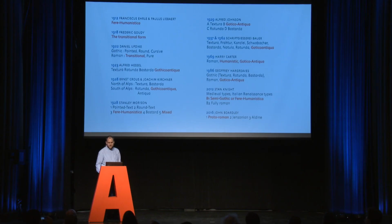Let us look at who has attributed when what name. In 1912, the paleographers Erl and Liebert described the hand of Petrarca as Fere-Humanistica. Then the typographers Gaudi and Updike used transitional, having no equivalent name and type. And finally, the incunabula researcher Alfred Hessel proposes Gotico-Antiqua in 1923, which is then mainly adopted, either within the world of Gothic, as by Johnson, or as an independent form like by Hargreaves.